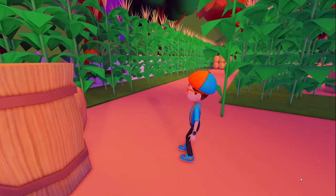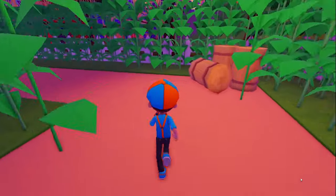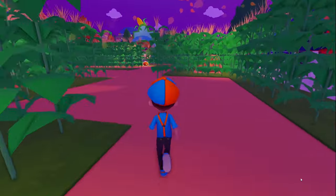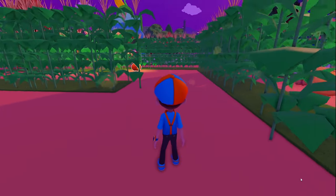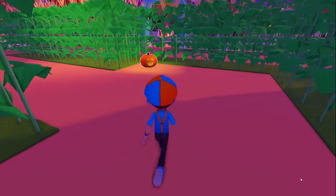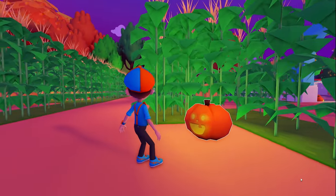Wait. Stay focused! We need the last pumpkin! Where is the 3rd pumpkin? It's not here. I see a lot of corn. I see a lot of maize. But do you see a pumpkin? Yeah! It's the last jack-o'-lantern!